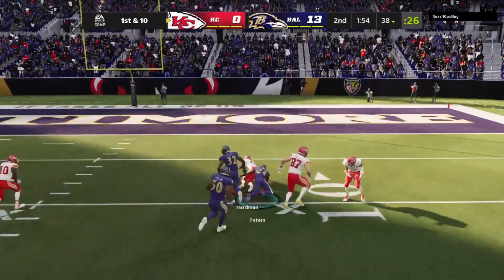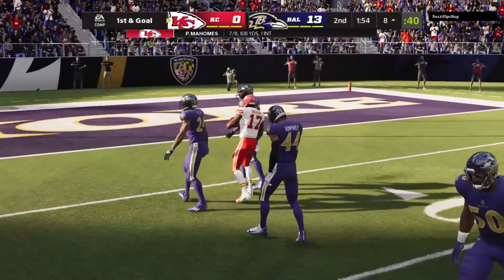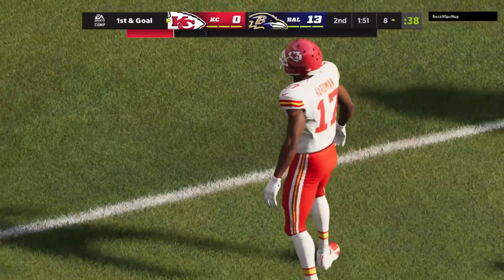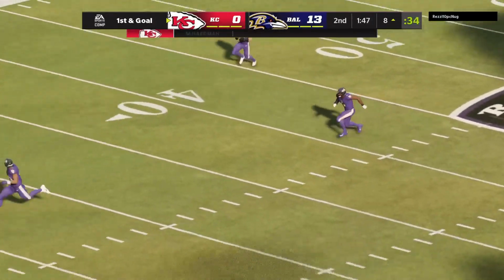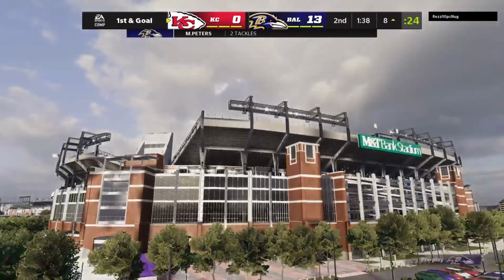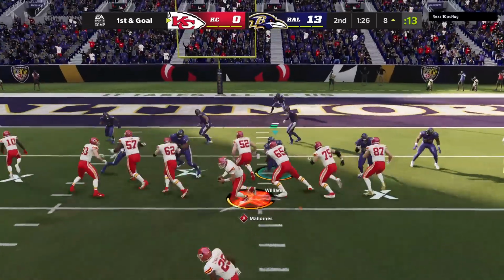Taking a deep shot here for Hardman. And that is caught at the 10-yard line. A big play there for KC. I think this defense was still trying to recover from that last play, so you wonder if they were ready for this one. You have to imagine their defensive coaches are yelling at them to get focused, because if they don't, more plays like that will result in giving up points.